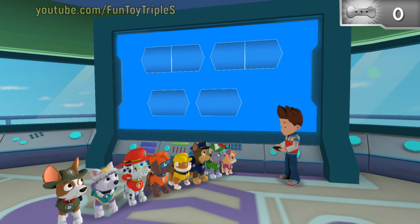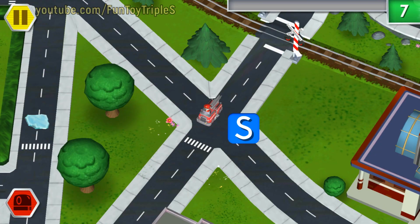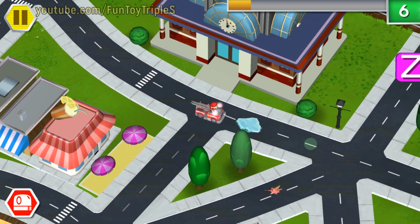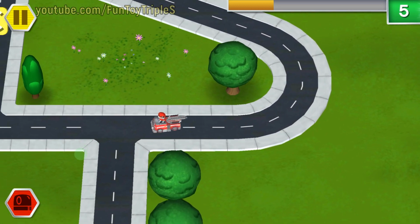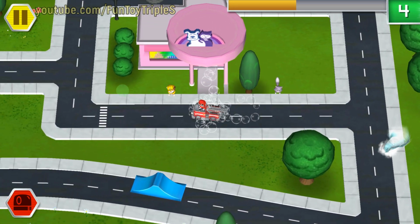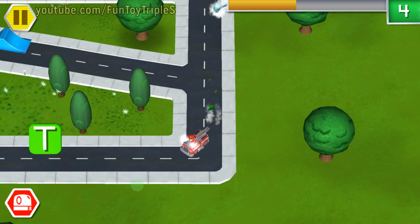Welcome back. Let's explore the alphabet. Tap on a pup to play more Alphabet Day missions. Word families with Marshall and Rocky. Help Marshall with the word family chest. Great! Nice find! Woohoo! That was pop-tastic!